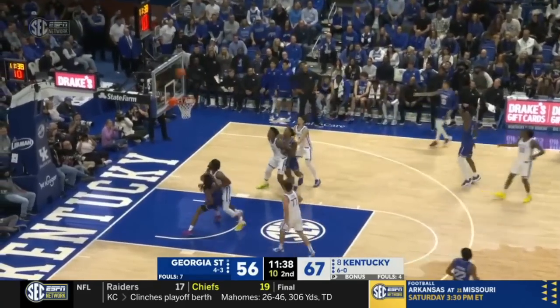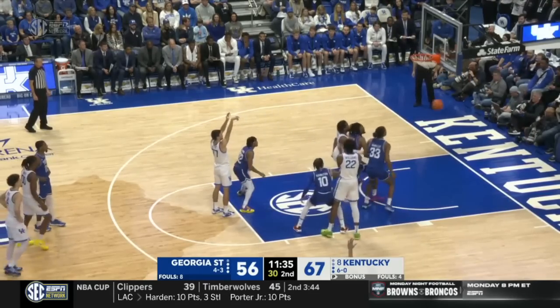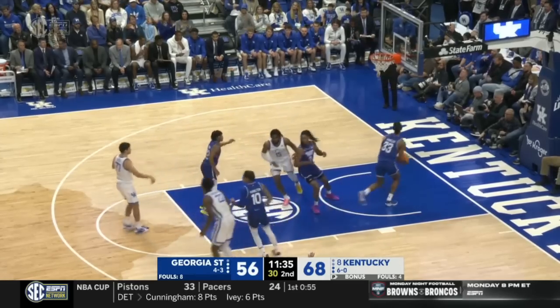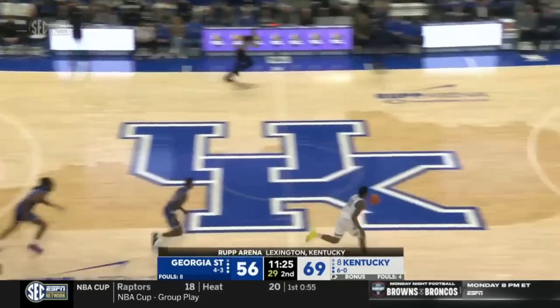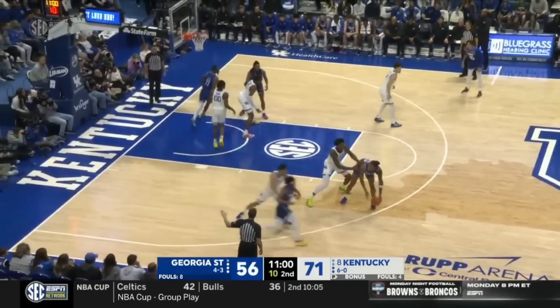Lane, step back three. That's a tough one inside. And Creaso makes them both. Look at him jump in the passing lane. Away! Hello! That'll ignite the crowd.